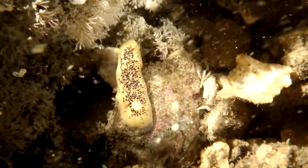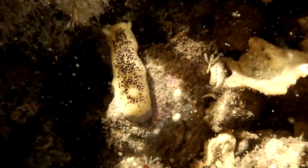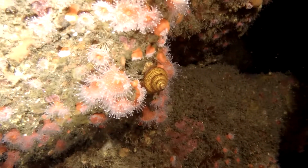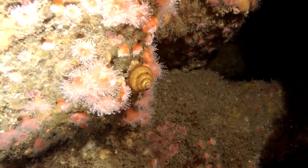Like this. This is a Peltodorus nobilis. As usual, it was a JP find. This was a small snail that I found that I thought was very beautiful. It was golden in color.